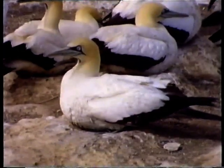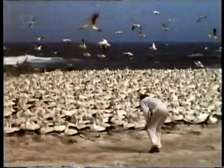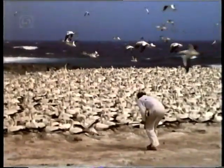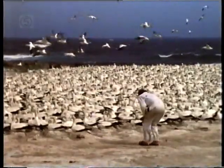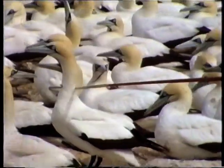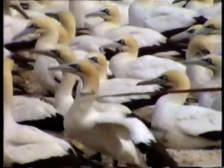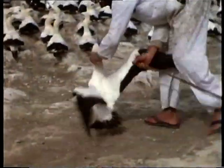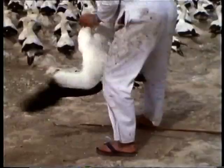Alan Batchelor, a scientist with South Africa's Port Elizabeth Museum, studied the gannets, spending 1 week in six on the Bird Island gannetry. His study centered on the gannets' feeding habits. In order to discover what the birds have been eating, the gannets have to be caught. A crooked stick provides a harmless method of taking birds from the edge of the colony. Then they're enticed to disgorge their latest catch.